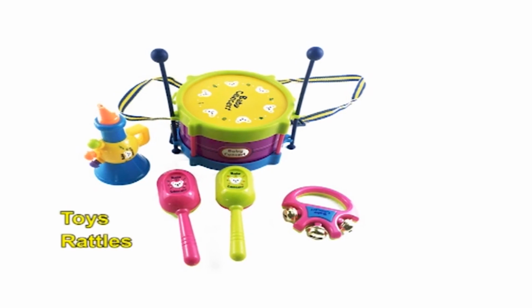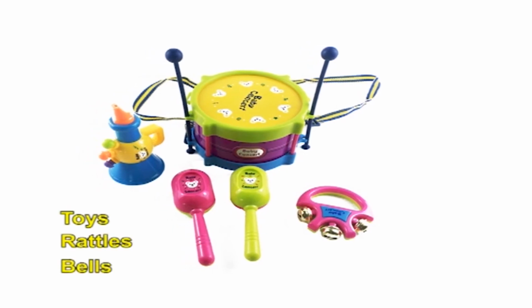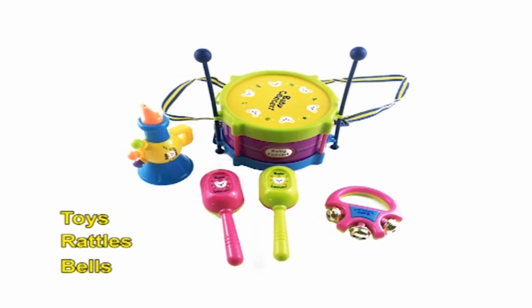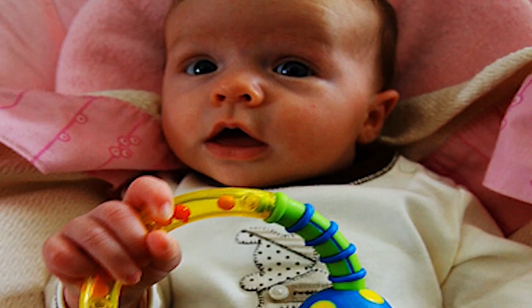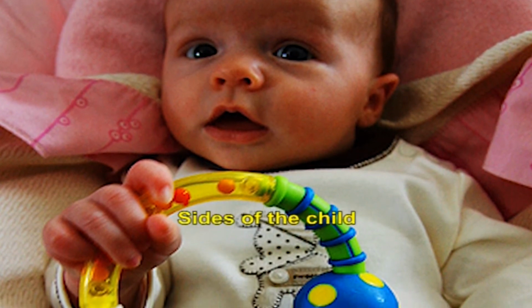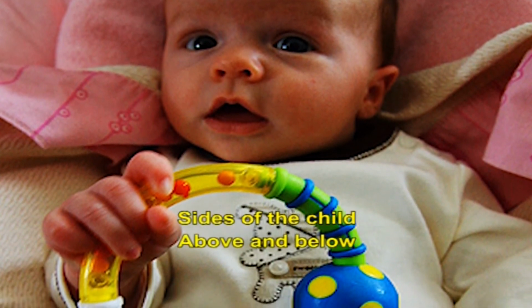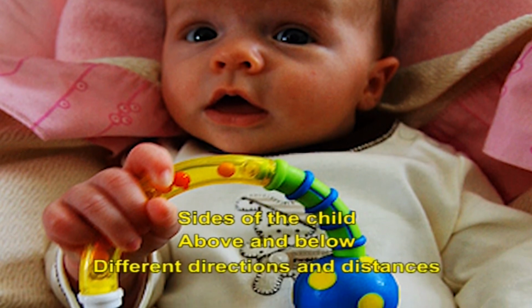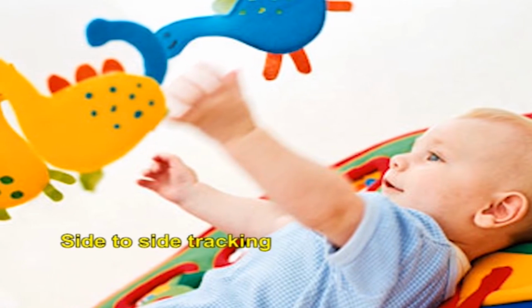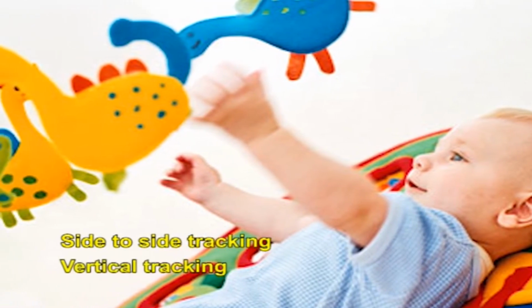Use toys, rattles, and bells to make a sound in different directions and encourage the child to locate the source of sound. Try to start these activities first from the sides of the child, then from above and below, and lastly from different directions and distances. The child acquires side to side tracking before vertical tracking.